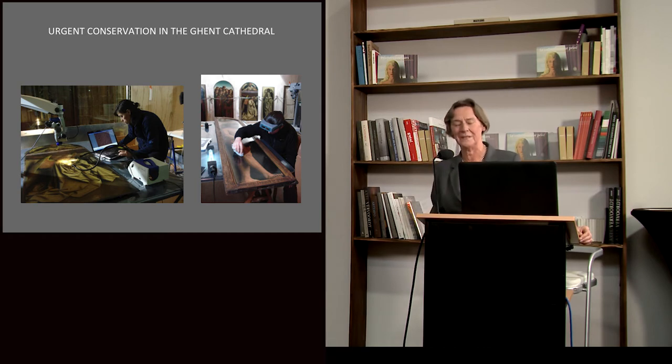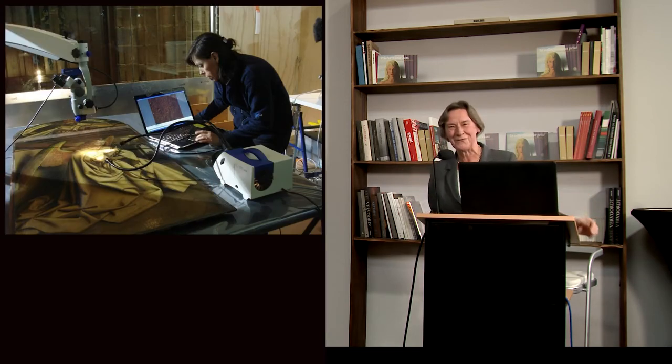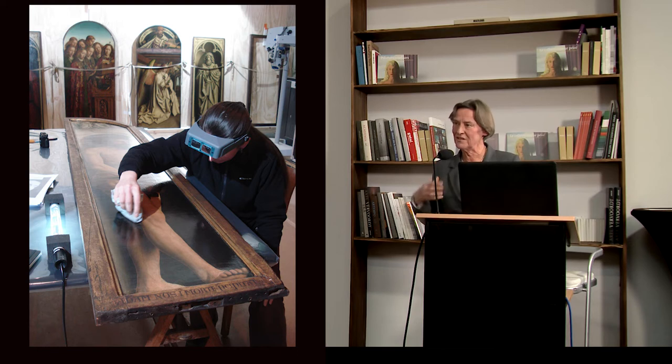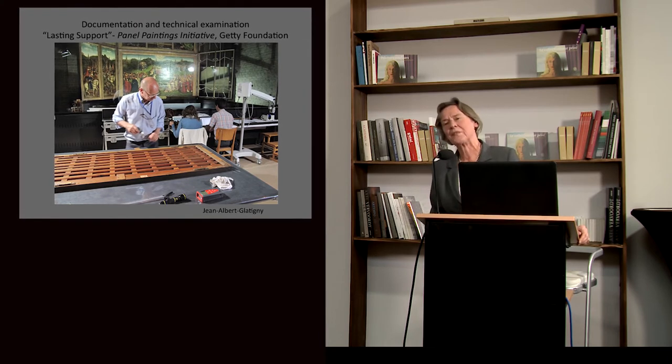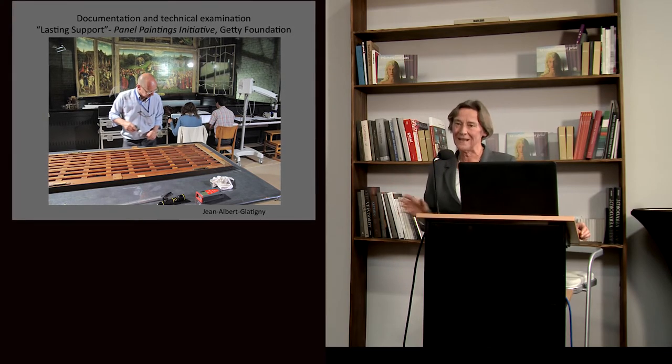There was funding from the Flemish government. The Getty Foundation subsidized documentation and bringing all that information, also photographic documentation, on a website, Closer to Van Eyck, at kikirpa.be. You can just consult it if you want. But most important of all, the team under direction of Livia, who will take the floor in a moment, did some observations. They did the urgent conservation in situ in the Ghent Cathedral. Also, the Getty Foundation funded the training program for young panel paintings conservators. And that is, I think, a nice thing also for the future.